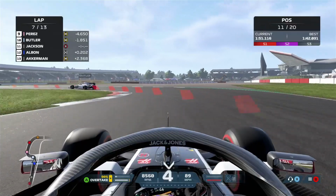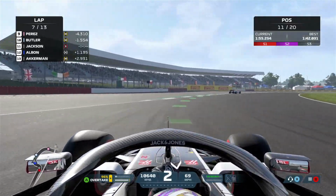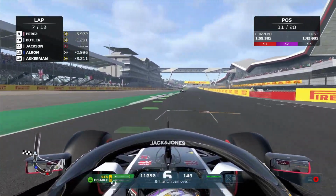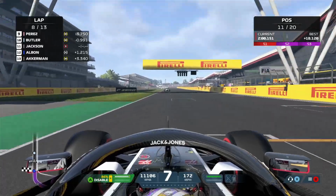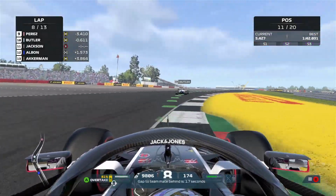Oh my gosh, I wasn't paying attention. I forgot that this is a little technical. Instead of going into the pits, I need to get used to some of these tracks here. Alright. Got a purple sector through there somehow. The teammate behind is 1.7 seconds.